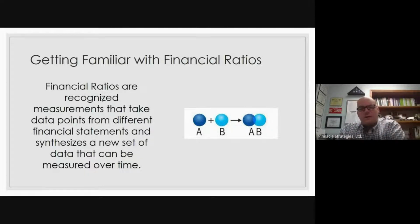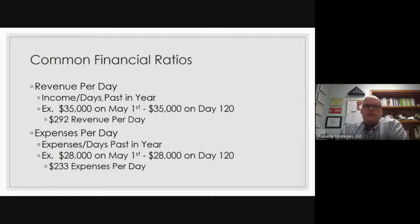A lot of these ratios are kind of like industry standard. People understand them. And if you've never heard of them, don't feel bad. I didn't learn about these until a few years ago. But boy, once I began to understand a few of these financial ratios, you can really start digging into how you're looking financially for your organization. Let's talk about a couple common financial ratios.